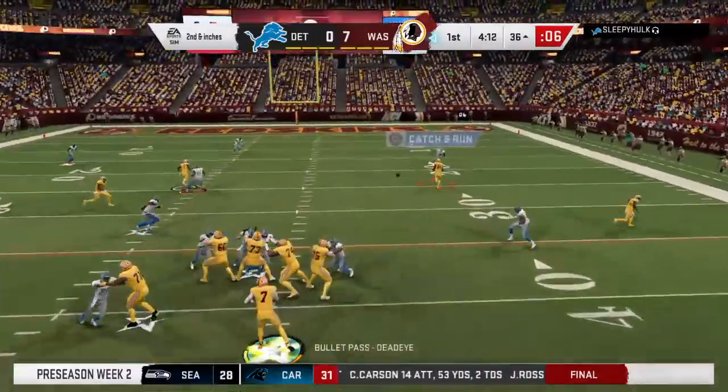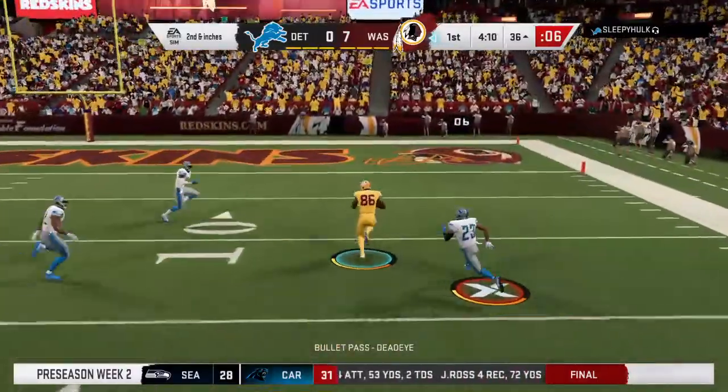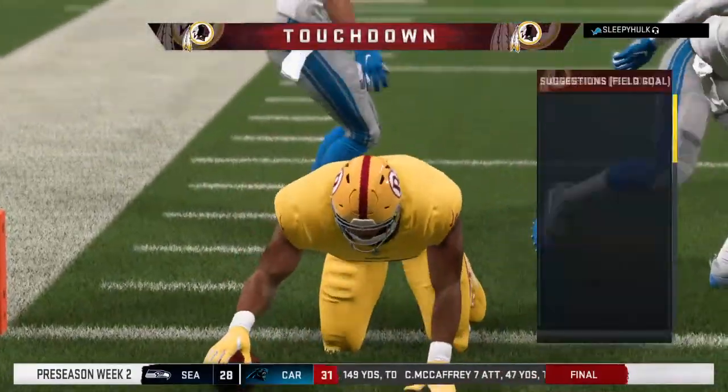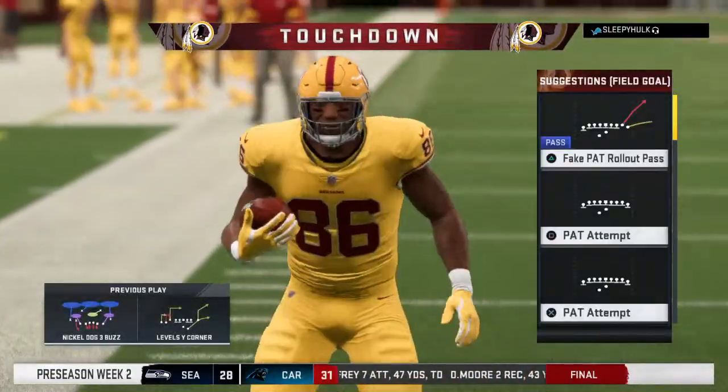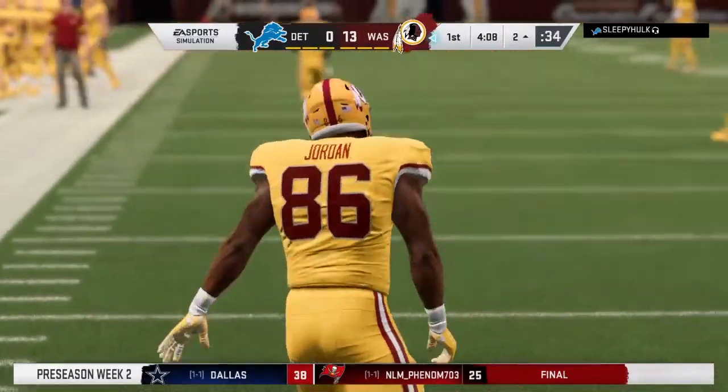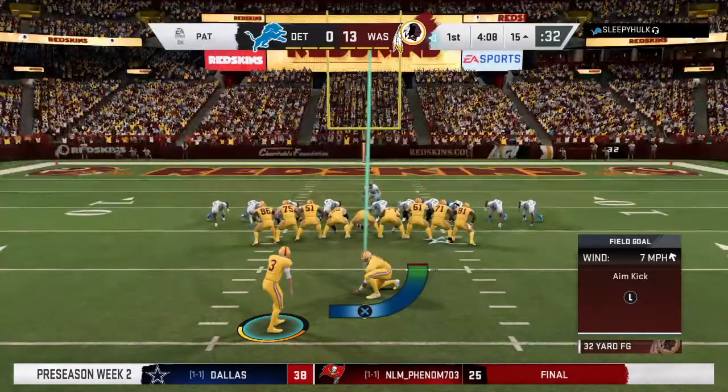On 2nd and very short. Haskins looking for his tight end on the corner. It's complete. And he takes it in. Touchdown, Washington. As his guys are in for 6. And the Redskins are able to stretch the lead out further.